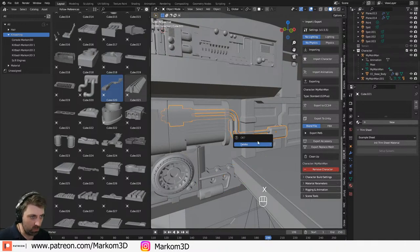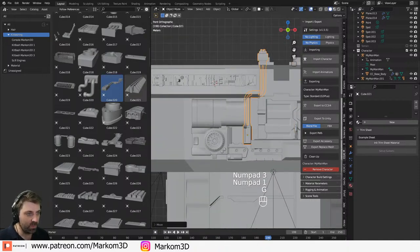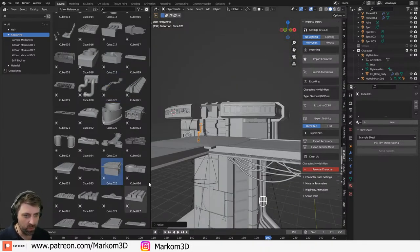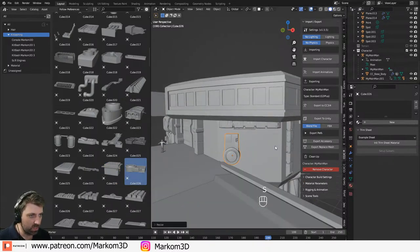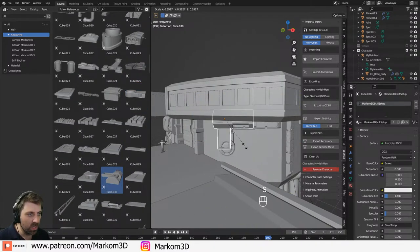There we go. So I'm just going to do a quick kitbashing session now. Beautiful, that's looking great. I love this piece. Let's go like so, drop you into there. I'm just going to overlap some of these pieces. Oh, it's even got my new control panels in here.